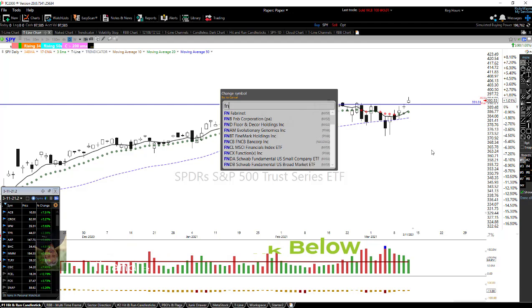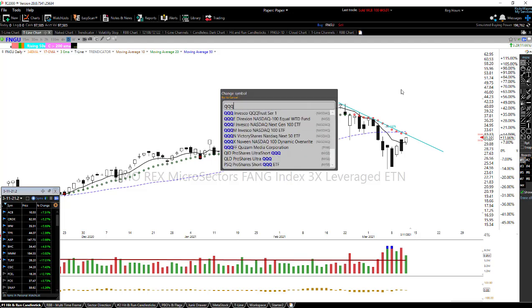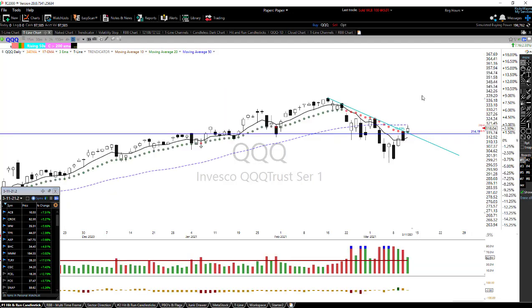Let's take a look at FNGU. I follow this chart an awful lot. And really, whether you're looking at the Qs or this one, we're kind of looking at the same one, sort of. I think the Qs actually look a tad better. In fact, why don't we just look at the Qs? There we go. Qs look a tad better. Let's get rid of that.